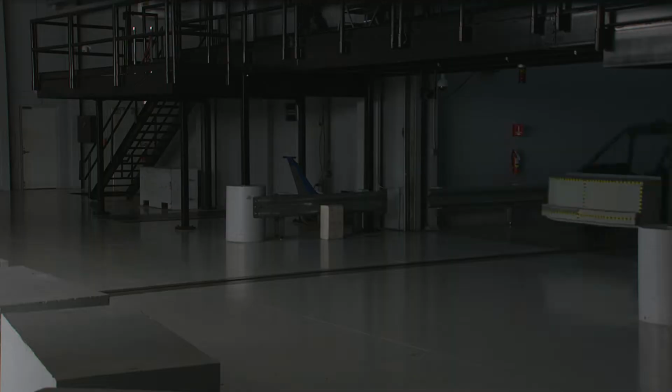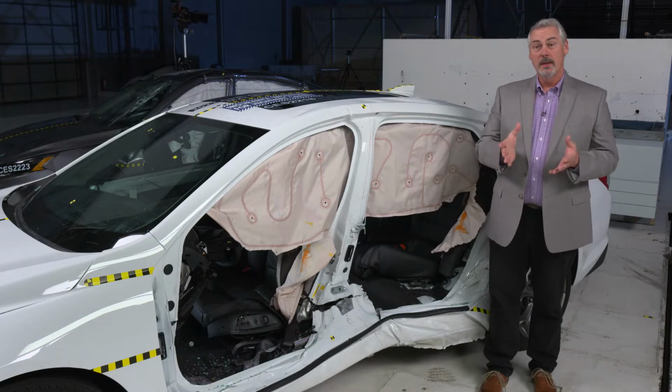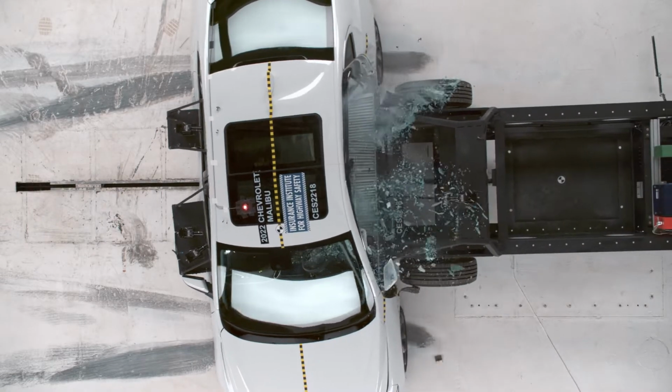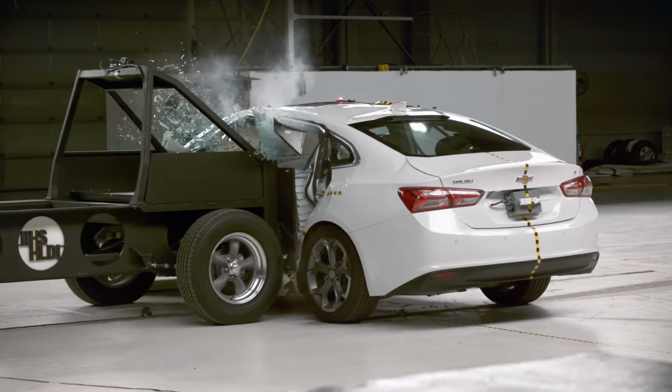The 3 popular vehicles receiving poor ratings were the Toyota Camry, Nissan Altima, and Chevrolet Malibu. The Chevrolet Malibu experienced significant intrusion into the occupant compartment. As you can see here, the structure of the vehicle simply did not hold up very well.